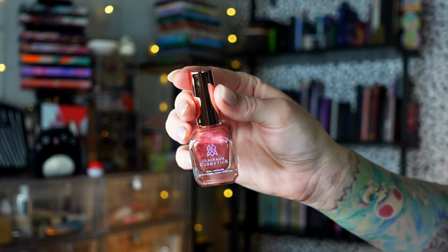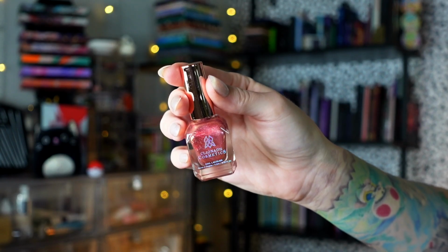Clionadh sent me over a couple things. They gave me one of their new polishes in the shade Crisp. It's so pretty. I wore this recently. If you've seen any of my videos from maybe midway through the month where I had short nails in this sort of shade, it was this shade. It's really pretty. I really like Clionadh's polishes. They're very smooth and shifty and lovely, and the shade is very cute.